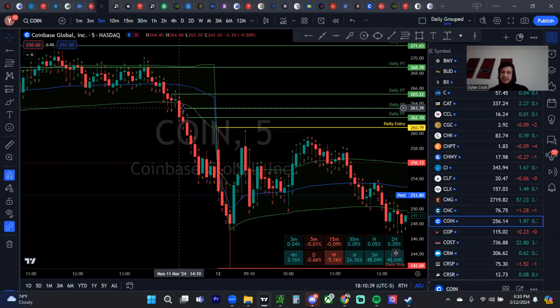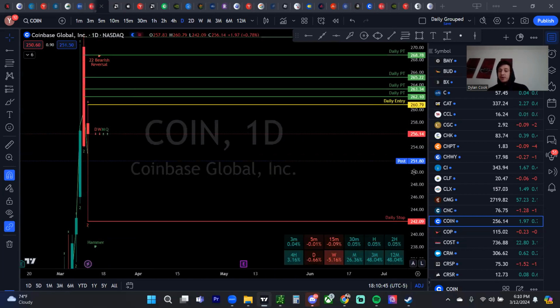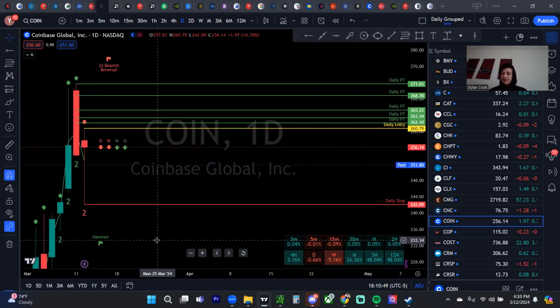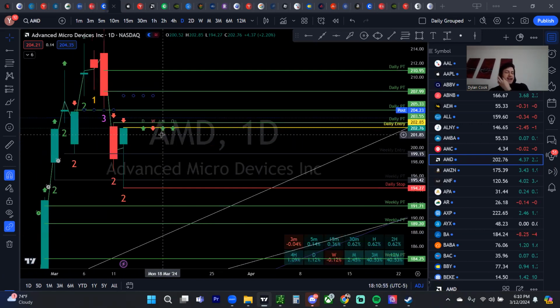After here, we'll test this one and then onto the other price targets that I had already mentioned from the 30-minute. Coin looks really good. Hopefully it continues to move and we can all make a little bit of money with Roger tomorrow, who's been killing it with Coin.